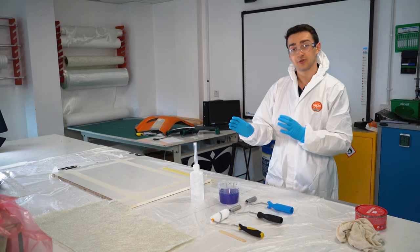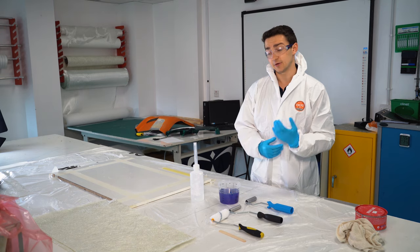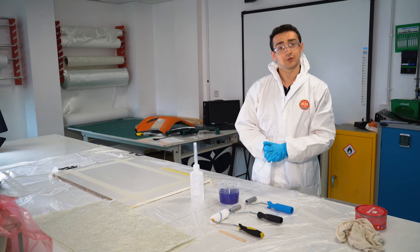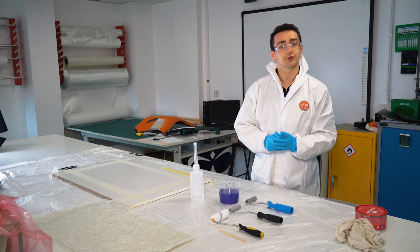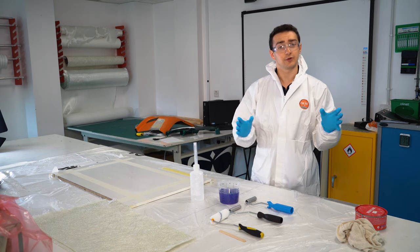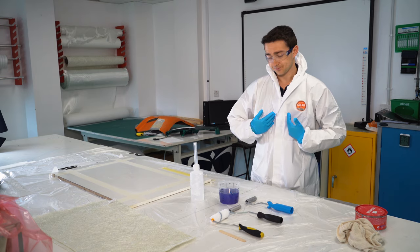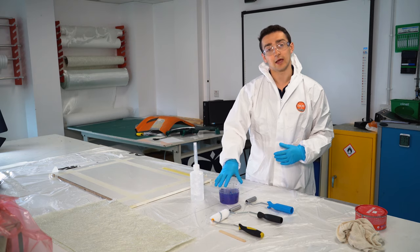Now, catalyst is the most dangerous thing that we work with here. It's highly corrosive and it's very much an irritant as well. So if that gets on your skin, it's not going to be very good. And it's for that reason that we need to make sure that we wear all of the relevant PPE that we have to. So that includes goggles, blue nitrile gloves, or in some cases black marigolds, and also a white overall as well.